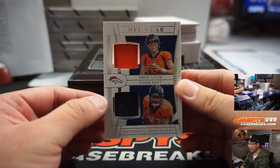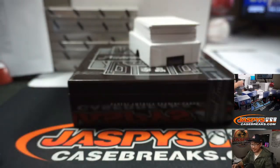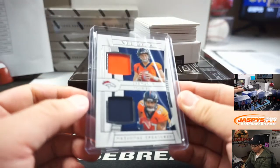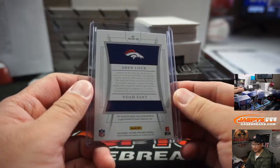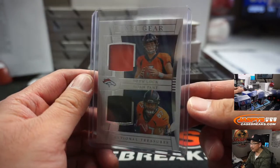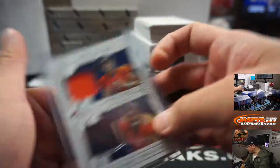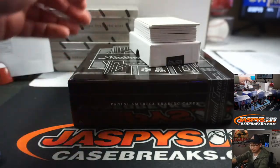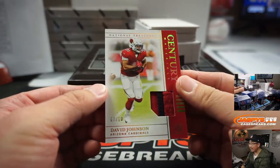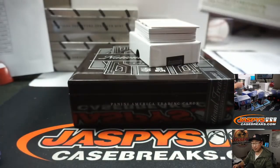Drew Lock, Noah Fant, 55 out of 99. Who's it going to be? Derek? You? You've got 1, 2, 3, 4, 5, 6 numbers in there. Or is it going to be Jim with 3 numbers? Or is it one number Senyin with that Kyler Murray? Denver 5, this one is going to go to Senyin. There's David Johnson, 7 out of 10, Century Materials. It goes to Derek M.